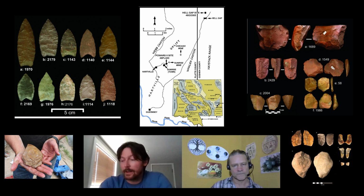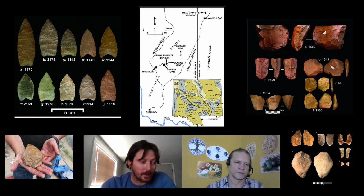It's probably people living in the winter in the Front Range, probably in pretty substantial villages with semi-permanent structures, and then going up into the mountains during the summer to hunt these patches of game resources, probably bighorn sheep, perhaps bison, and probably just whatever wandered into their trap at the time.